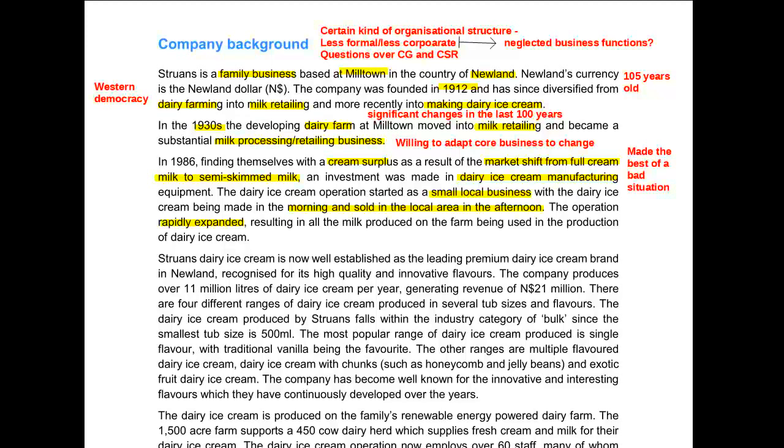So there again we see another example of a company starting off as a dairy farm, moving into the milk processing and retailing business, but when the market changed its mind, it found itself with an opportunity which presented itself as an issue. Remember, this was possibly a threat: we've got all this excess product, we can't shift it, what are we going to do? We try making ice cream. That risk, that chance, turned into a whole other thing, and now they use all of their milk in producing ice cream. So it completely changed their business, but that openness to change is why they've succeeded.